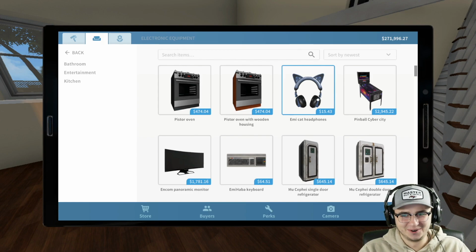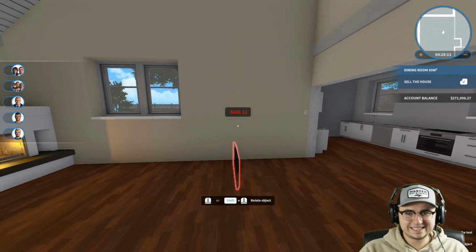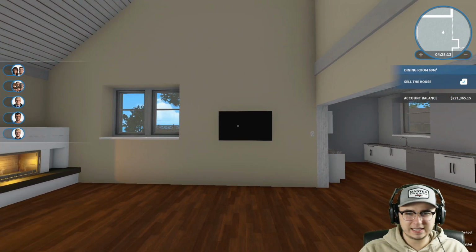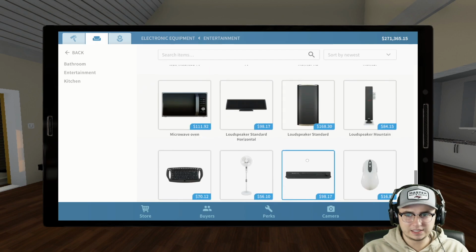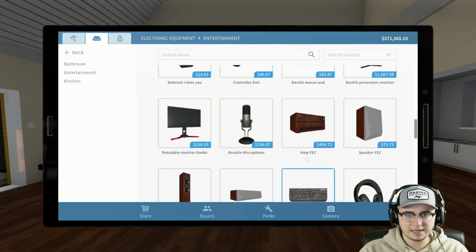I love those headphones also. Here we go. We got the wall-mounted TV. As of right now, I'm pretty sure this is the largest TV in the game. I could be wrong in that. Let me double check quick, make sure there isn't anything larger.